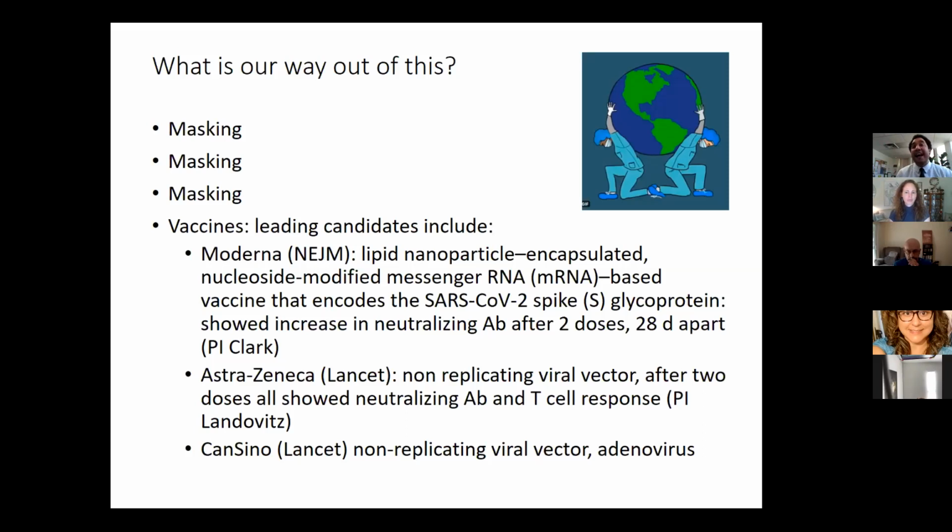Education and masking, and then of course a vaccine. There are some leading candidates, either the Moderna or the AstraZeneca trial, which are both recruiting at UCLA and led by UCLA investigators. The early studies are showing that the immune response to these vaccines is positive. And so I'm optimistic that sometime in early 2021, we are going to have vaccines. The vaccines are going to work.